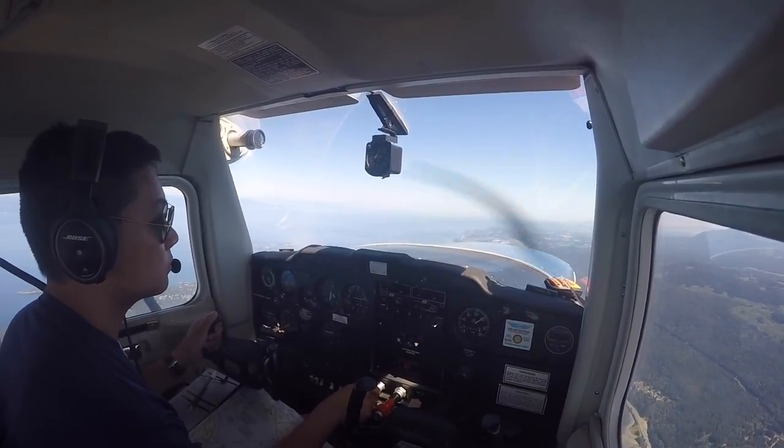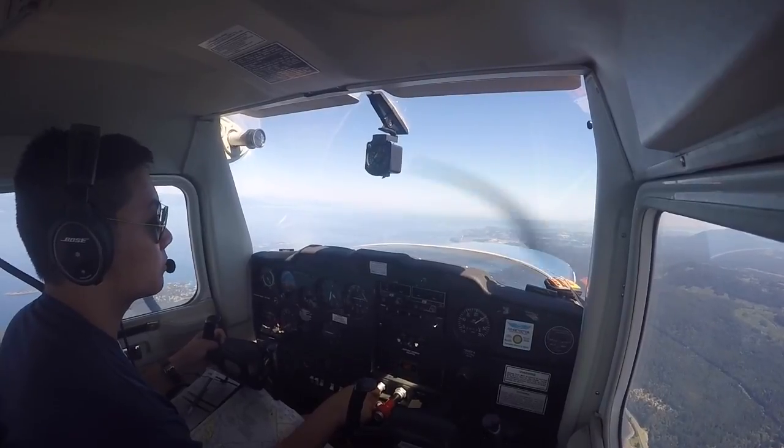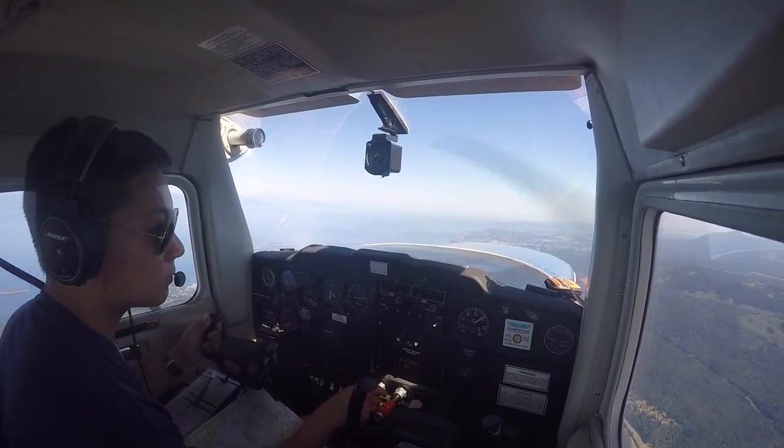Quebec Sierra Sierra, roger, plan East Point for now, and as you get closer to the area, we'll see how the traffic looks. Quebec Sierra Sierra, check that.